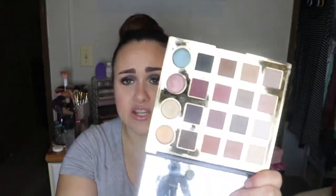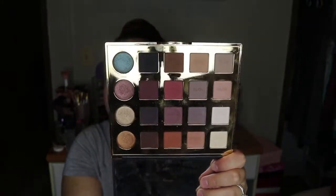I don't think there can be enough mattes in a palette. I only use mattes in the crease, the outer corner, and transition shades, and then I only put glitter or shimmer shades on the lid. So for me, this is just the perfect palette. I feel so inspired when I look at this. I just think the color selection is absolutely stunning. It's nude, but it's not nude at the same time.